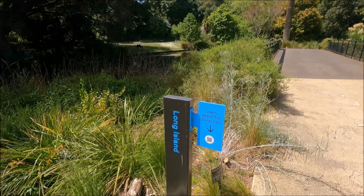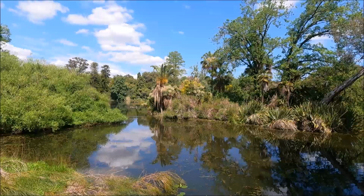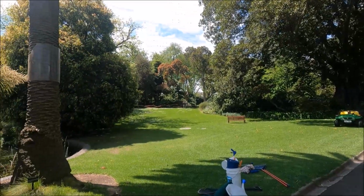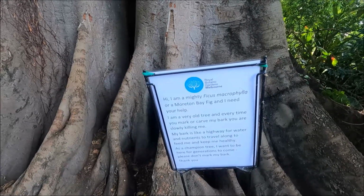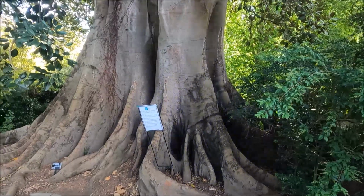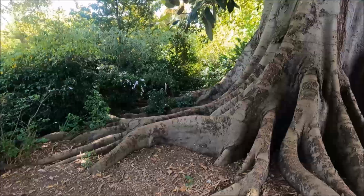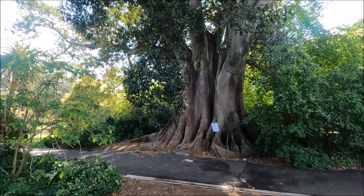This is a position for those taking the self-guided audio tour. This is an over 200-year-old Moreton Bay fig tree. Look how massive this tree is. There must be well over 100 tons of timber in that tree.